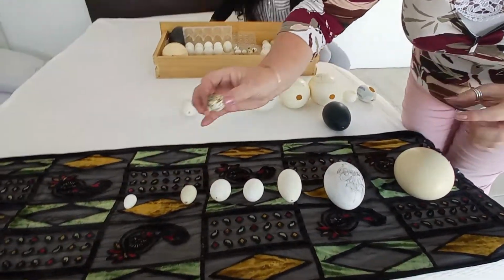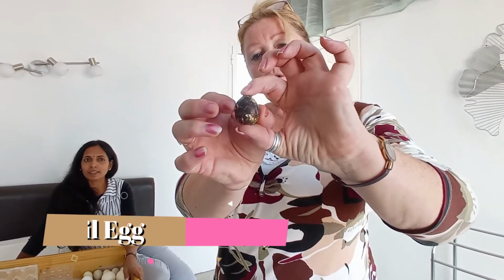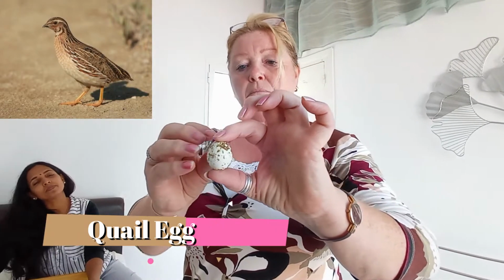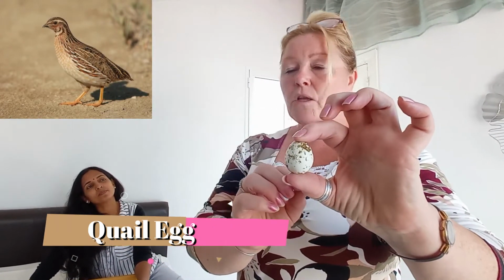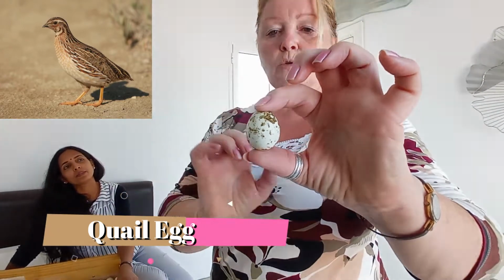Next we have a quail egg. Quail's very tiny eggs. You can eat these. These are in the UK. If you go to a nice restaurant, they usually put these on top of smoked salmon and poach these eggs. But you put that in boiling water, probably 2 minutes maximum, and it's solid in the middle because the yolk is so tiny.